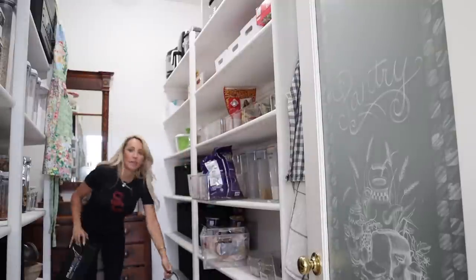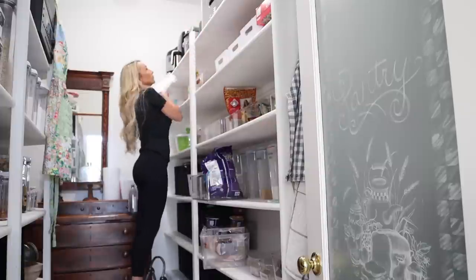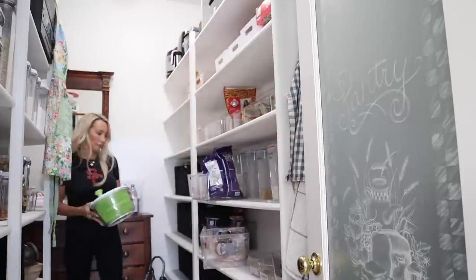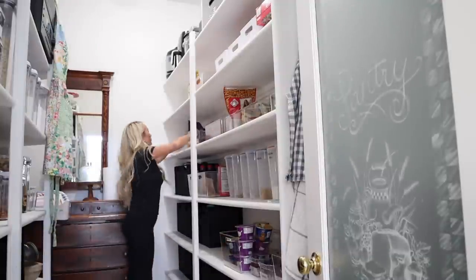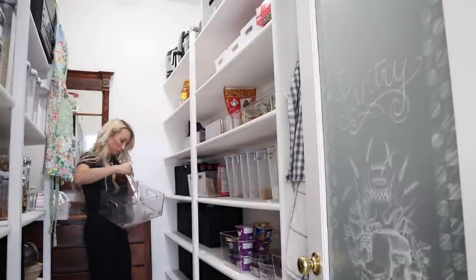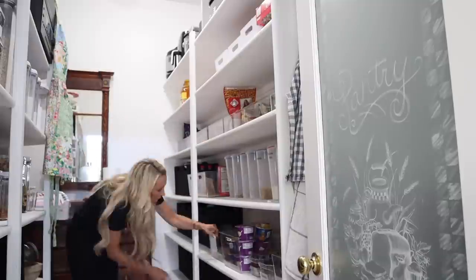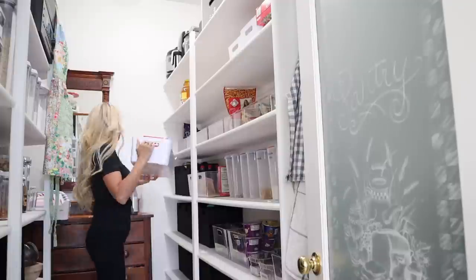The first thing I like to do when I'm organizing is go through every single shelf and just put things back where they belong. I find that over time I get a little lazy and I will take something and put it in here just to get it out of my field of vision. But today I'm going to put everything back where it belongs. I had a toaster down here and all kinds of things. So to get started, I always like to put things back where they belong.